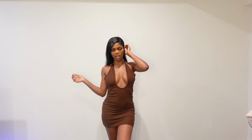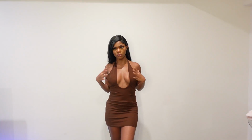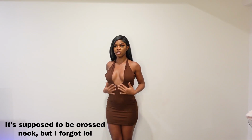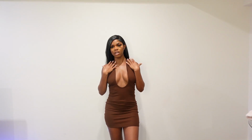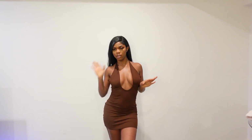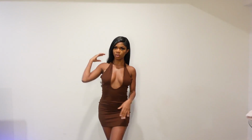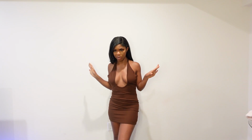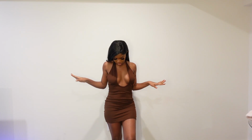All right, this is the last outfit. This is from Pretty Little Thing as well. It's a brown dress that I got in an extra small. It's quite fitted, the material is light, and I like the cutout in the front and also in the back as well. It's very fitting and it's so cute on me. I'm glad that I got this in brown actually, but yeah, it's super nice.